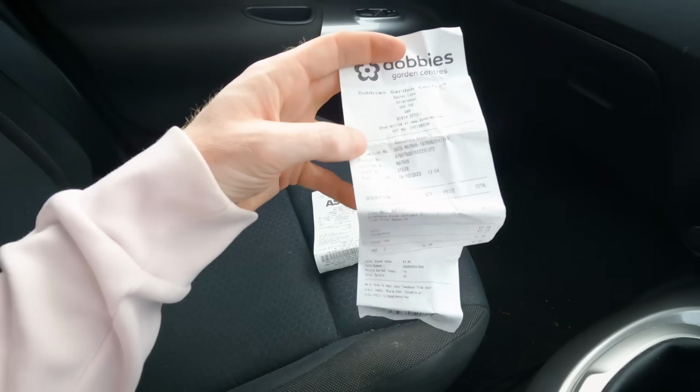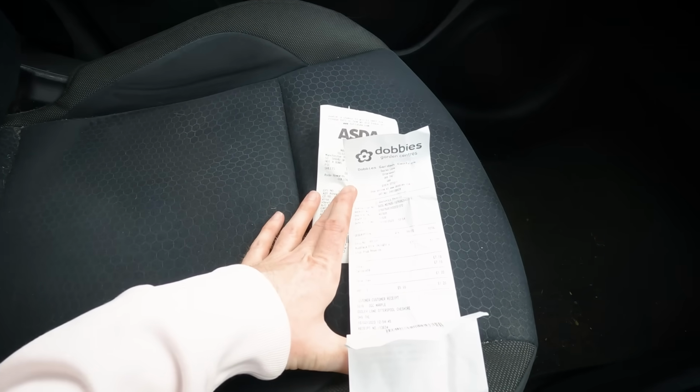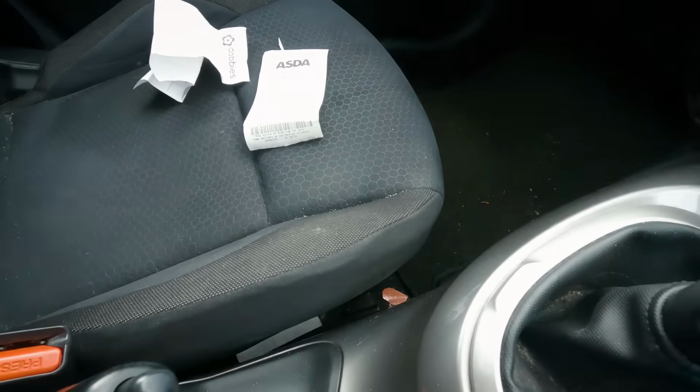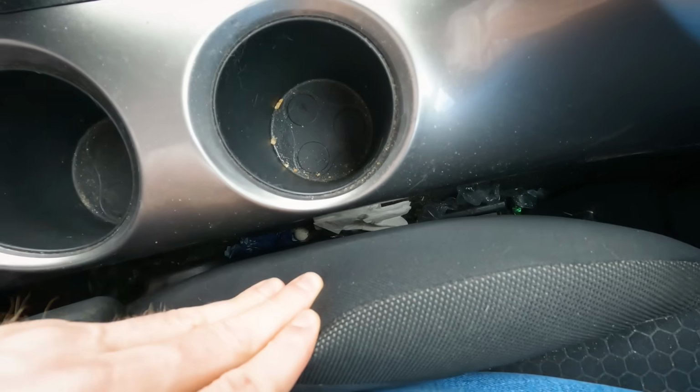What's this little receipt for? Dobby's Garden Centre. Oh, they bought a buddleia. Very nice. Right, let's take it for... Oh, there's a snotty hanky down there. I think I'll leave that where it was.